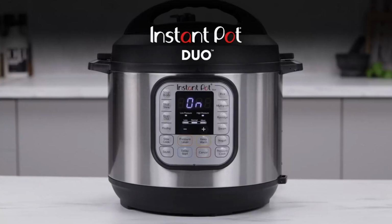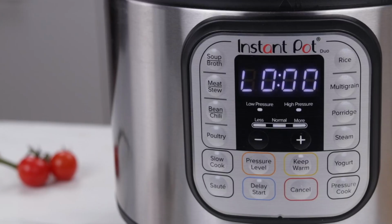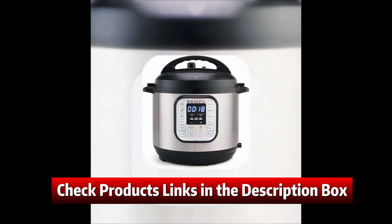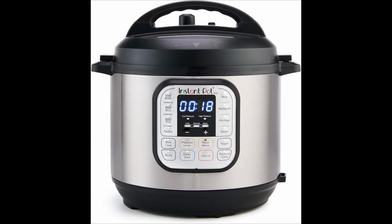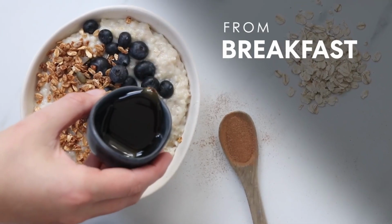First up, we have the Instant Pot Duo 7-in-1. Power consumption: 1000 watts. Material: stainless steel. Capacity: 6 quarts. Functionality: pressure cooker, slow cooker, rice cooker, steamer, sauté, yogurt maker, food warmer. This number 1 best-selling model made the Instant Pot brand an internet darling.